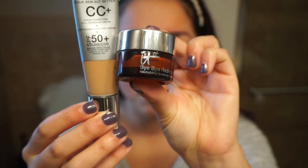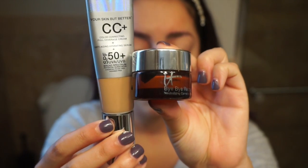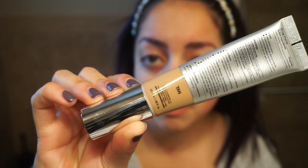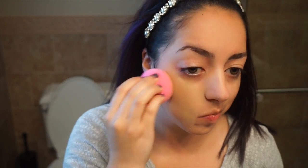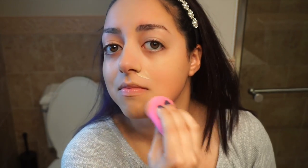So the foundation, like I said, is the IT Cosmetics CC Cream with a bit of the IT Cosmetics Bye Bye Redness. I'm just taking a little bit of both on the back of my hand, and then I'm taking a damp beauty blender just to mix the two together. And once I have that mixed in, I'm just going to blot it on my face, making sure that it all applies evenly and that it also goes into the hairline so that there are no obvious marks of demarcation.